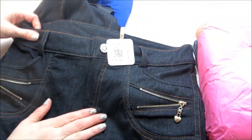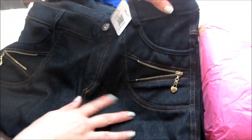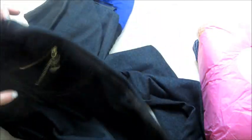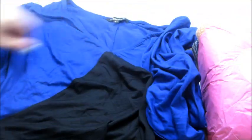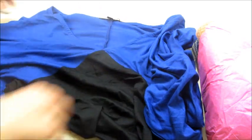And these are some very, very dark jeggings. Cute. I like the little zippers. So those are neat. So I got 2 pairs of pants. And then another top, or maybe a dress. This is a top by Hippie Chick. I tend to like their stuff. Long sleeved, really pretty blue. And then there's some black in the middle.